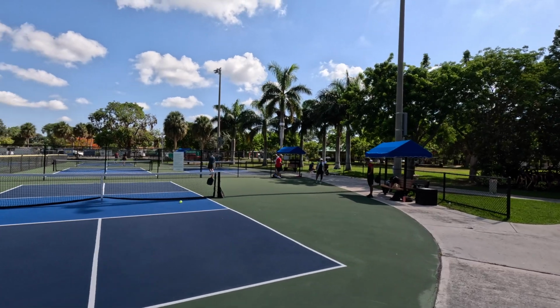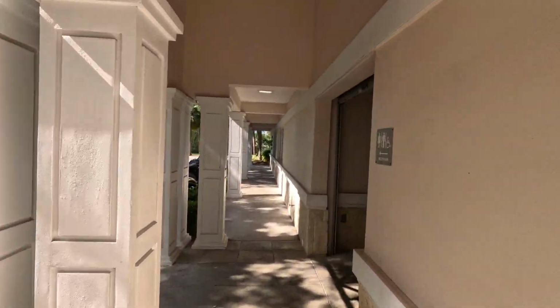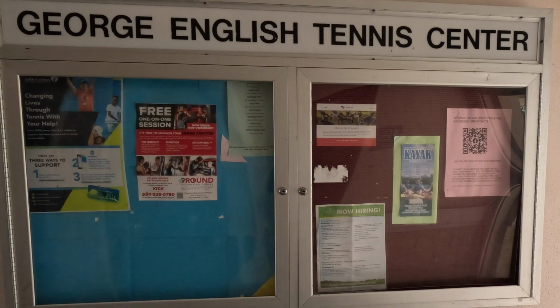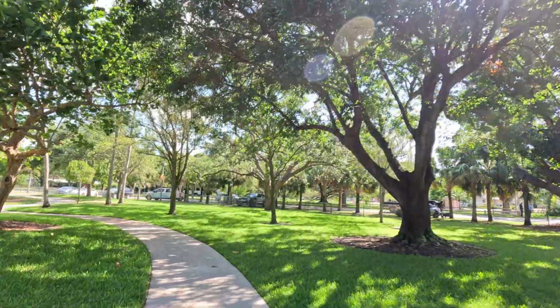Everything looks really nice. And we're back at the main building. Right around the corner is the restroom, and you can see there are signs up with pickleball tournaments. They also have a recreation room, which was closed at the time, and they have lots of events here. It's very active. I'm going to show you the playground next.